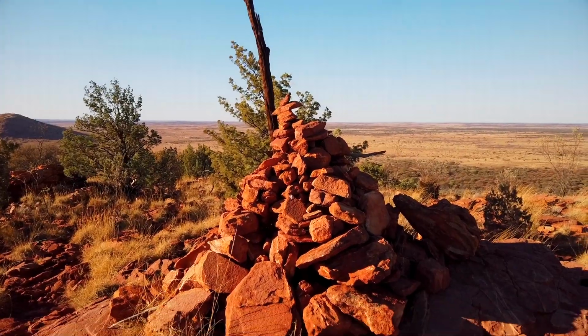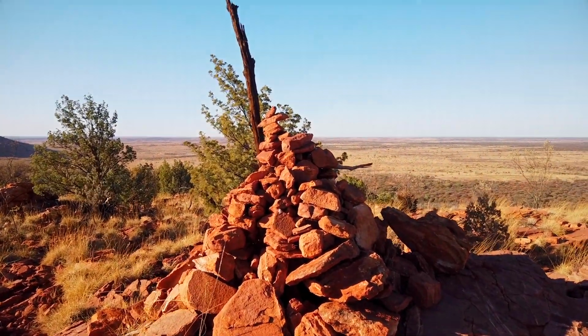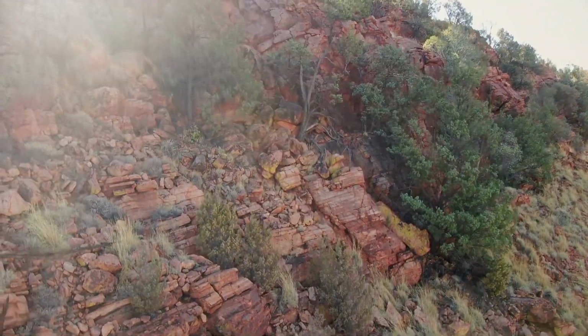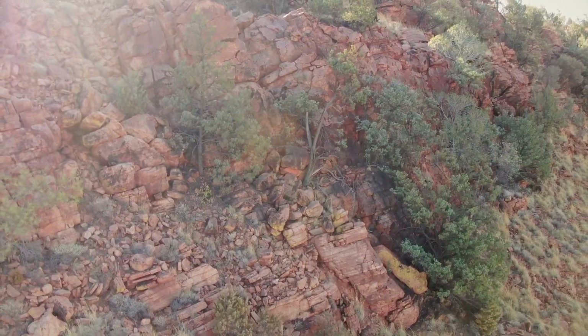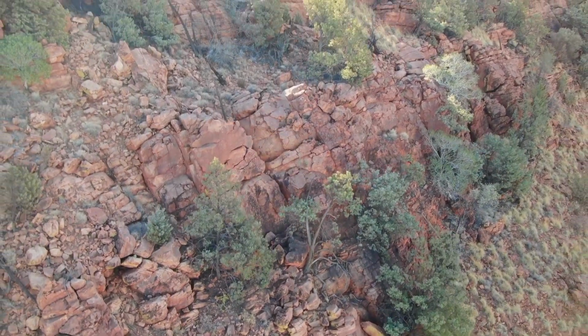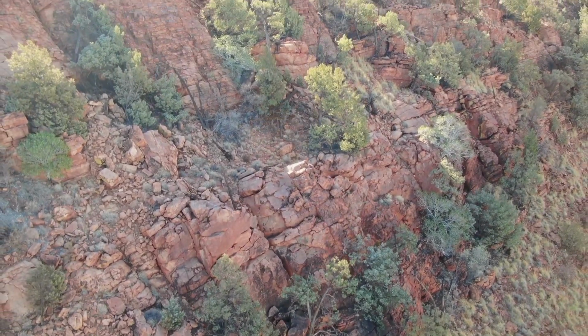This is a trig point on top of Ingebong Hills, and it was a little bit windy there. These hills were only recently named Ingebong Hills after Tommy Ingebong, the first Aborigine who received the lease for a station and also an expert Aborigine trekker.